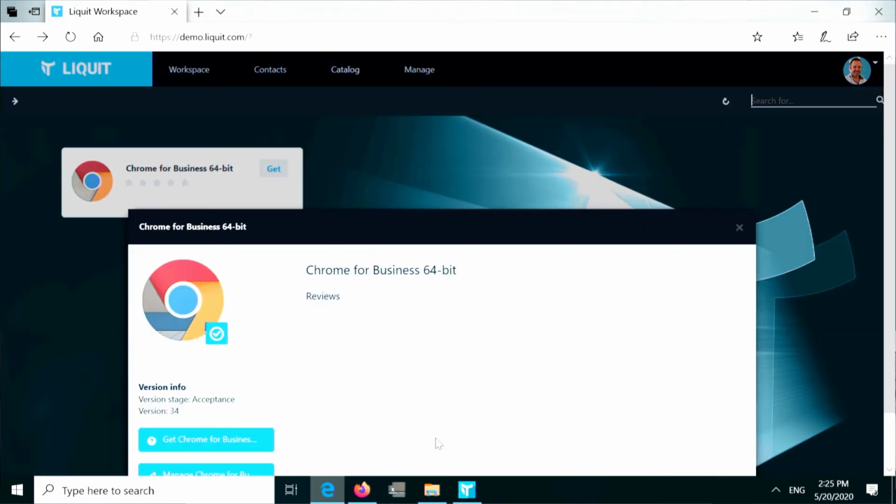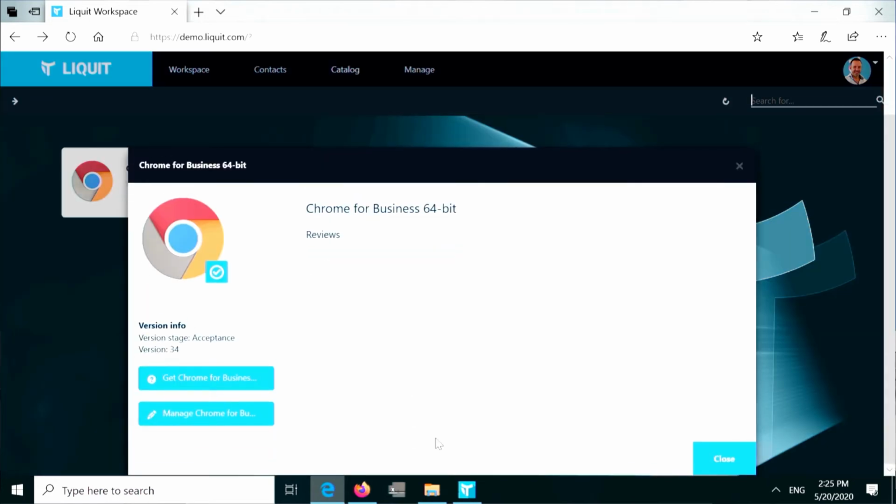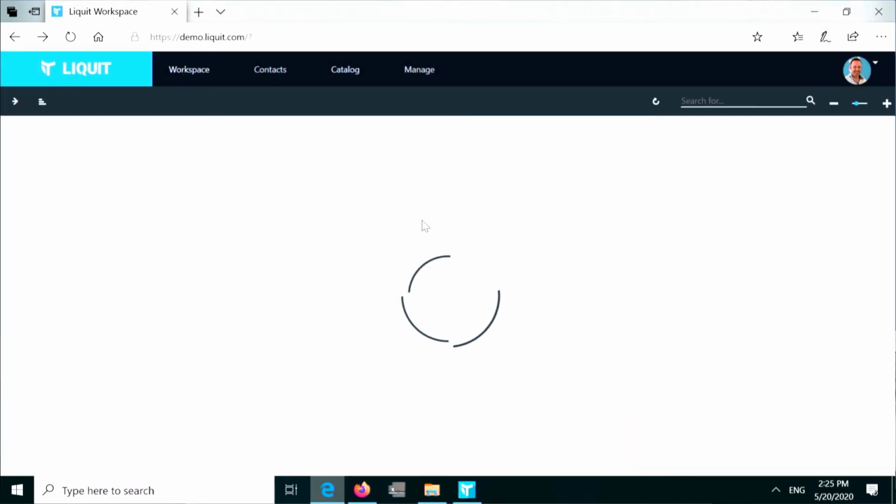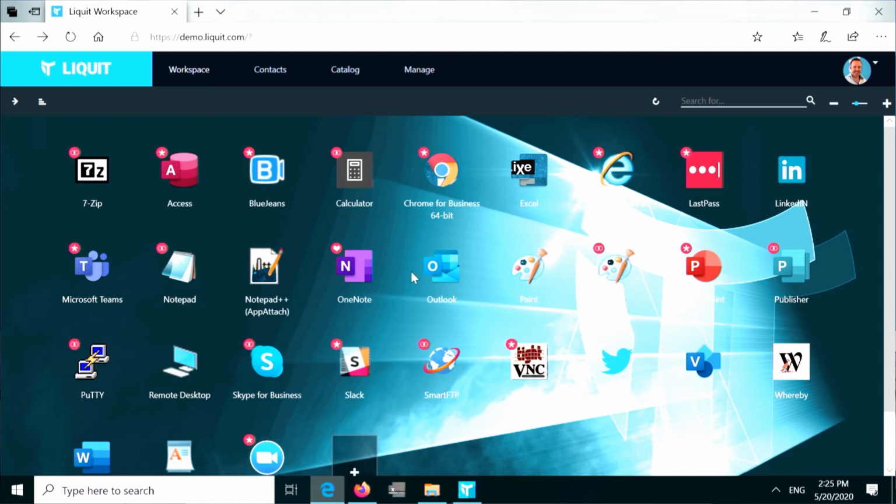If I click on this application, I can see some information about the application, a classification for stars or possible reviews that you can give to an application. Because I'm an administrator, I can manage my application and here I can request the application. It can be done with a workflow as earlier told, but in this scenario there's no workflow, so as soon as I hit Get Google Chrome for Business, my application will be delivered to my workspace. So here it is on my workspace again.